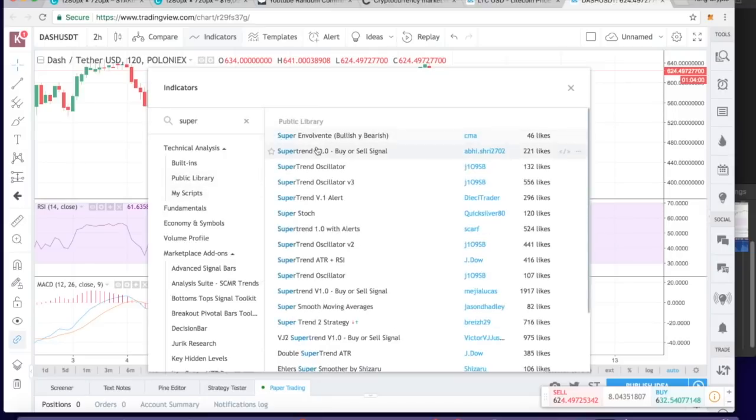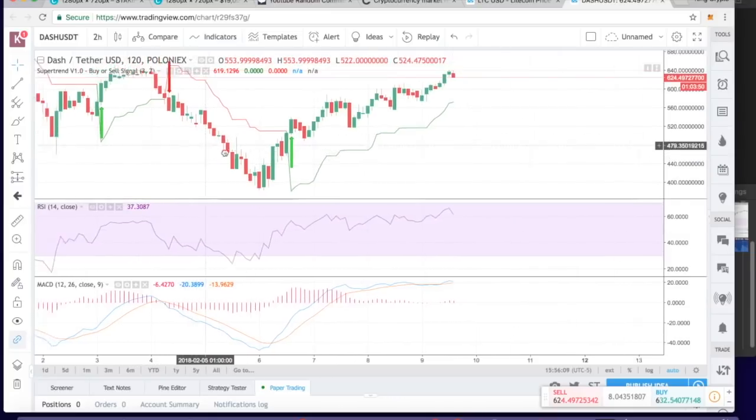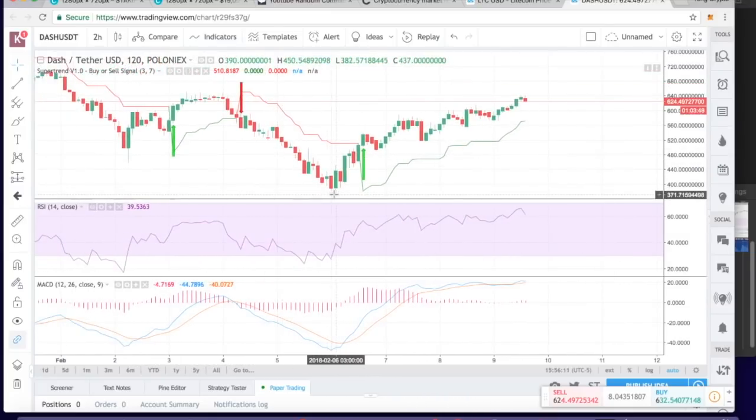And then we finally got the super trend. Now the super trend is just a buy or sell signal, and we're going to look at it here. So the buy or sell signal is kind of like the last stand. We can see that we only find out about this after the MACD and the RSI give us an indication of something. So this is kind of validating what I've said or what I've purchased.